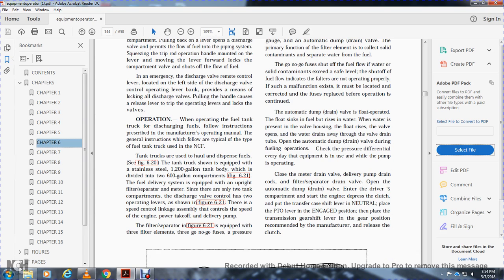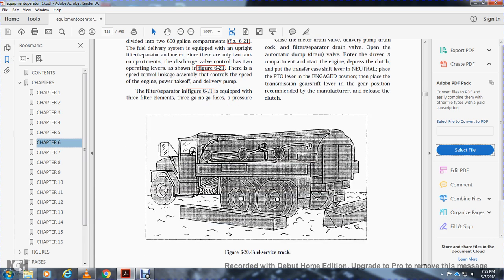To start the drain, press the clutch pedal, push the transfer case shift lever to neutral, and move the power takeoff lever to the engage position. Place the transmission gear shift in the gear position recommended by the manufacturer, release the clutch, and fuel serve the truck.